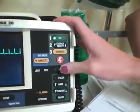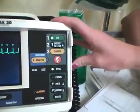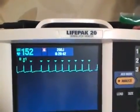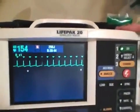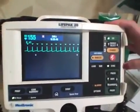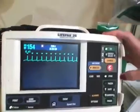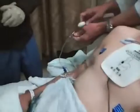The synchronized function on the monitor defibrillator is activated and usually indicated by a small mark over the QRS complex. This allows the system to determine when the shock should be delivered so it is not administered during the vulnerable part of the QRS complex, which might result in the production of ventricular fibrillation.